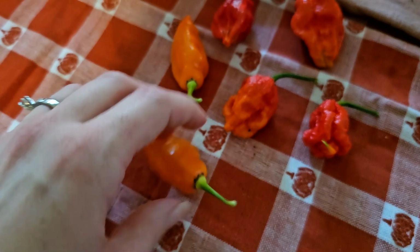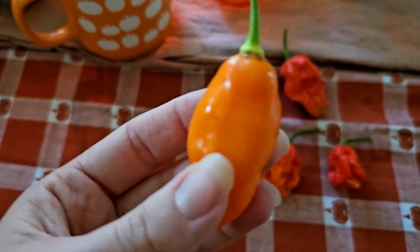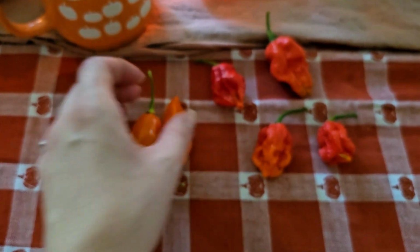What kind are these? Carolina Reaper. There's 2 Carolina Reaper, 2 scorpion peppers, 2 ghost peppers.